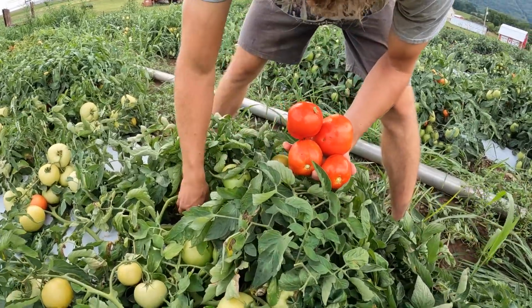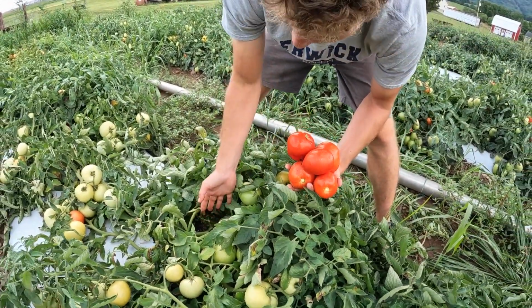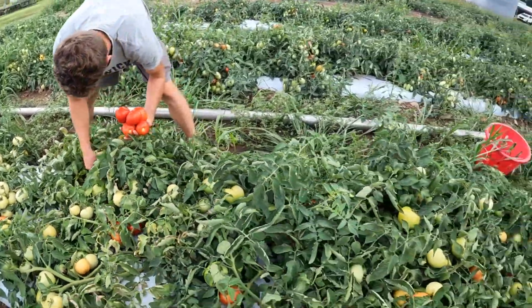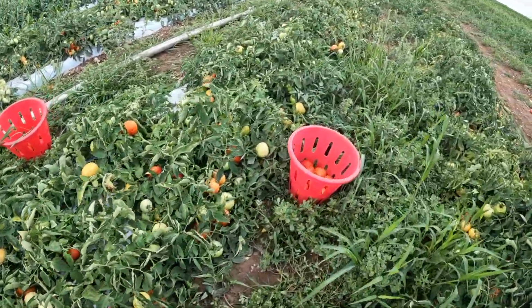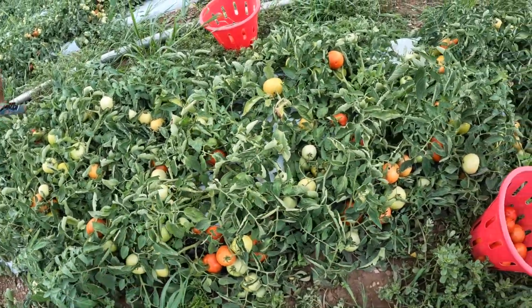So you can see there, Ben's got a nice handful. That was all out of one cluster, wasn't it, Ben? Yeah. All right here. I have right here not even half a basket yet, but I'm pretty sure after I'm done picking this section, I should fill my basket.